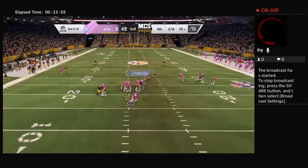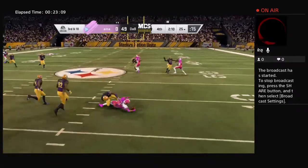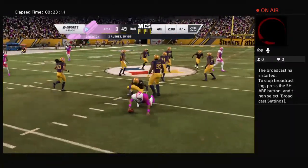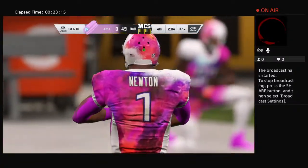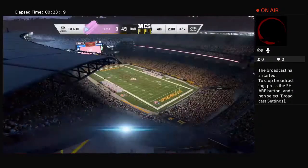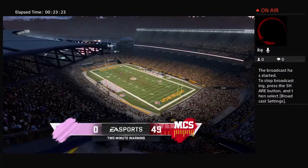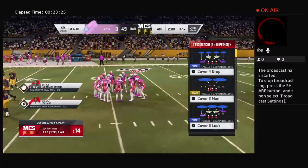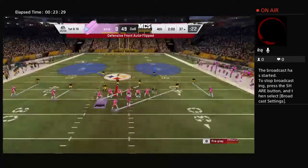This is 3rd and 10. Back to throw, Newton. He may try and run for this. Newton able to use those legs and get past the marker to pick up the first. Line of scrimmage, the 37 on 1st and 10. Just 2 minutes remaining here in the 4th quarter of what has been a one-sided affair. So it's our visitors with the football as we get you reset.